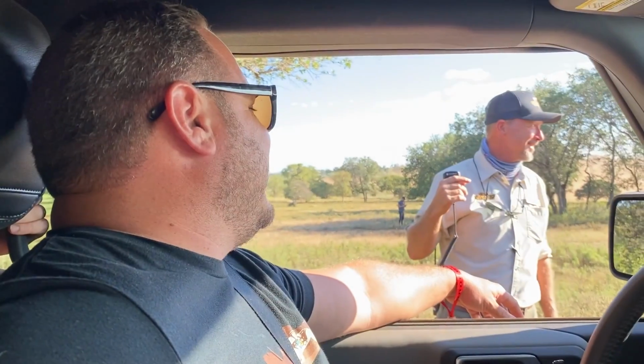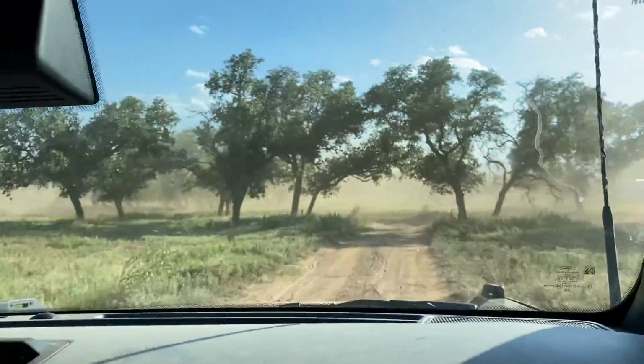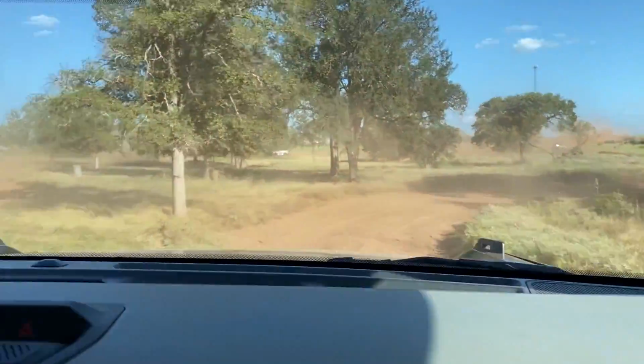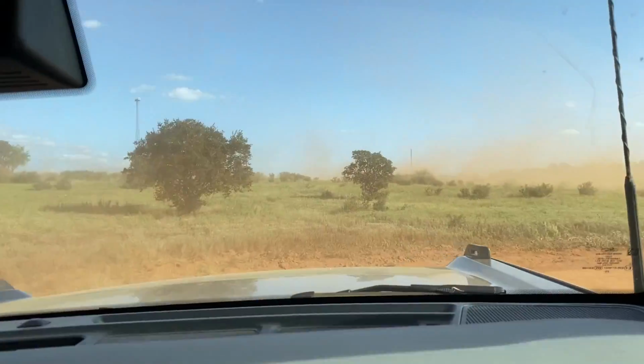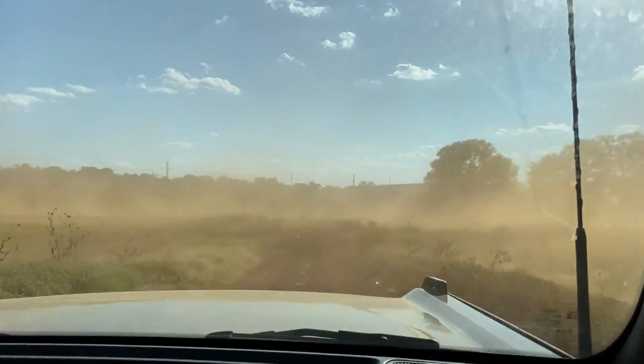Catch the guy in front of me. You gotta give him a little extra. 25. 25. All right, Kevin's turn. 25 my ass. Remember, I'm 38. What are you talking about? It's not a jump. This one? This one is not a jump. Looks like a jump to me.